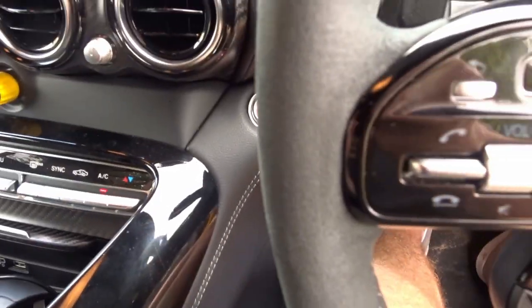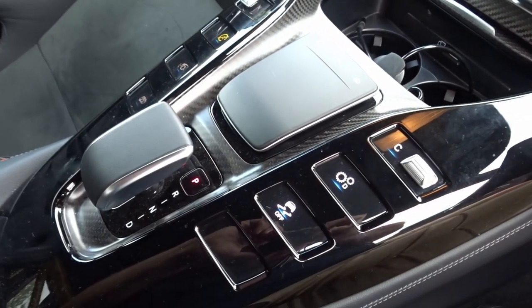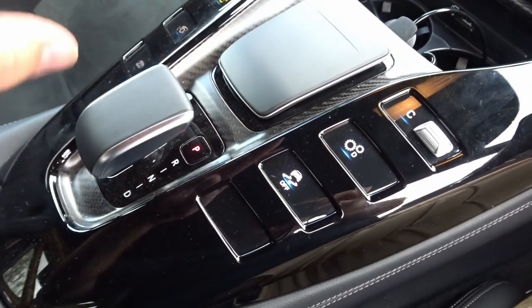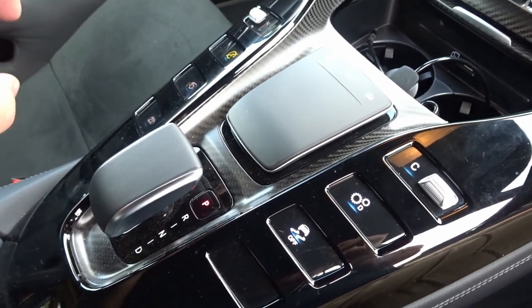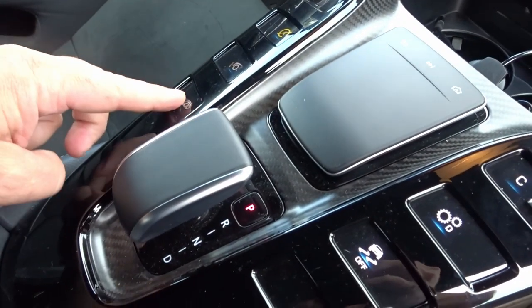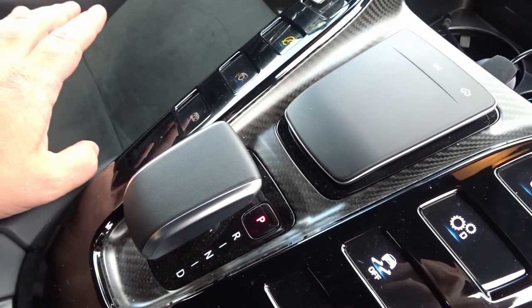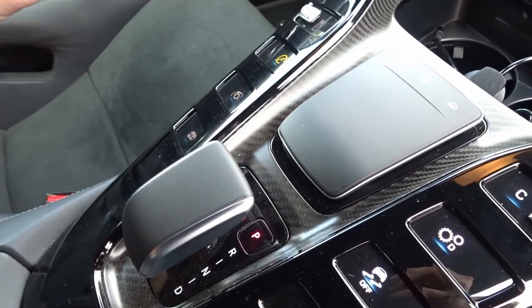A little hack: when you press the start button and it starts to fire up, it takes a second or two for these buttons to light up. However, they are active as soon as you start the car up. So what I tend to do is press the start button and immediately press the exhaust button. Even though it's blank, it still works, and then when it fires up, the valves are already open.